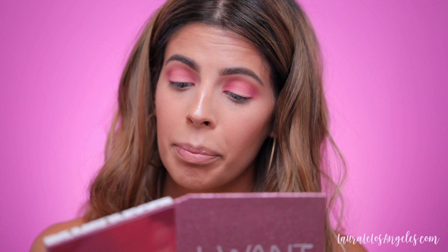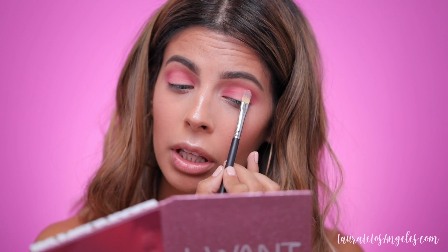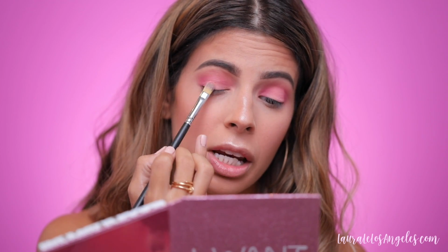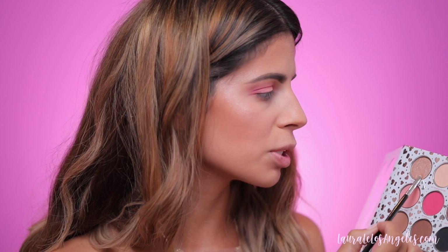It's good to use a synthetic packing brush whenever you do your lid, whether it's a matte or a shimmer. It really cuts down on the fallout and helps you press it into your eyelid for extreme pigmentation. I'm gonna take the Sigma L04 brush and take Birthday Girl, this sparkly color.